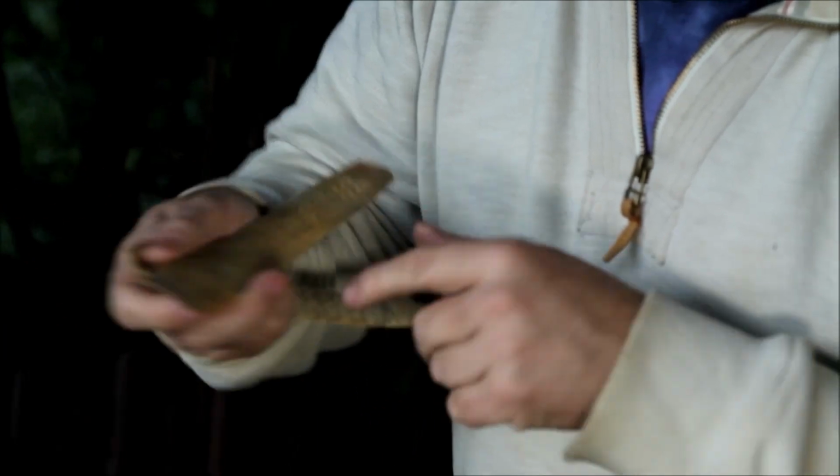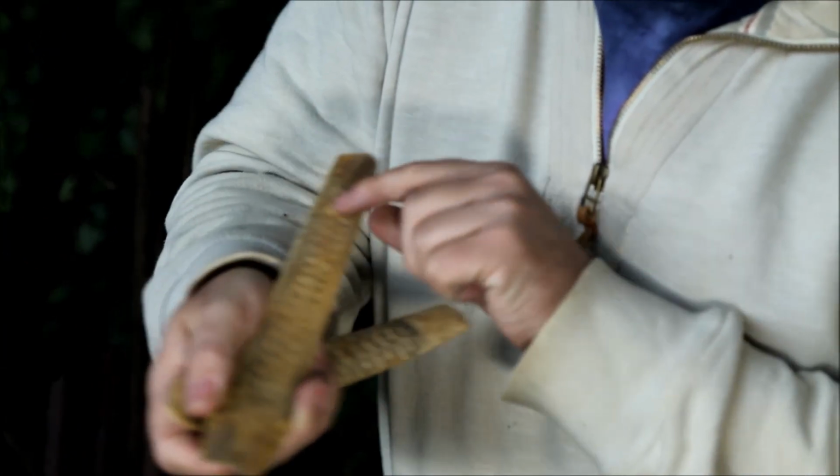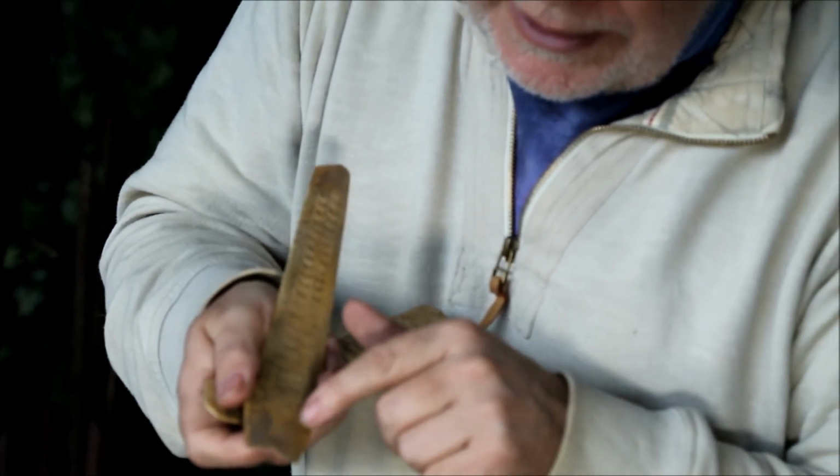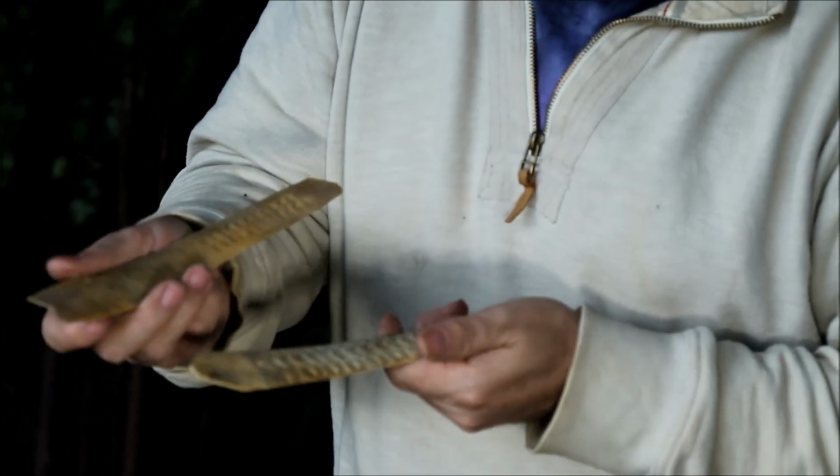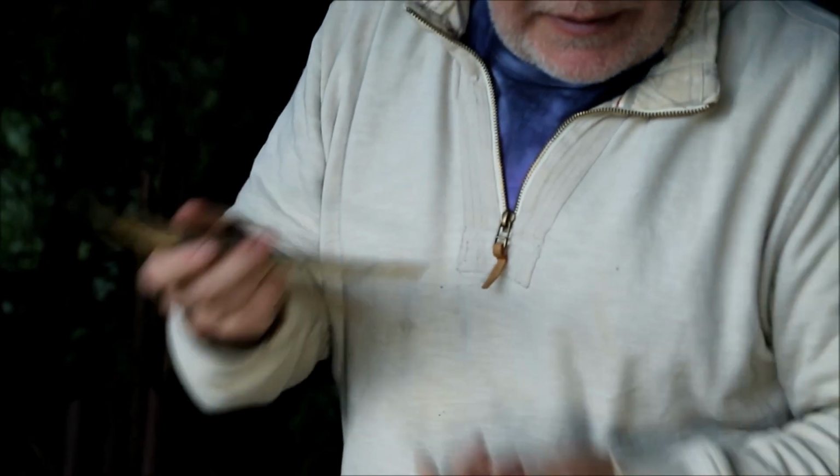But this is, this is probably like a crocodile. I can see the eyes here and the long nose, so it's almost certainly a crocodile. So they're using the quality of the materials to represent something and to hold the energy for their ritual use.